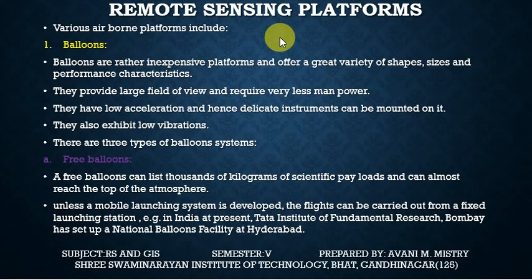They provide a large field of view and require very little manpower. They have low acceleration, hence delicate instruments can be mounted on them. They also exhibit low vibrations. There are three types of balloon systems.